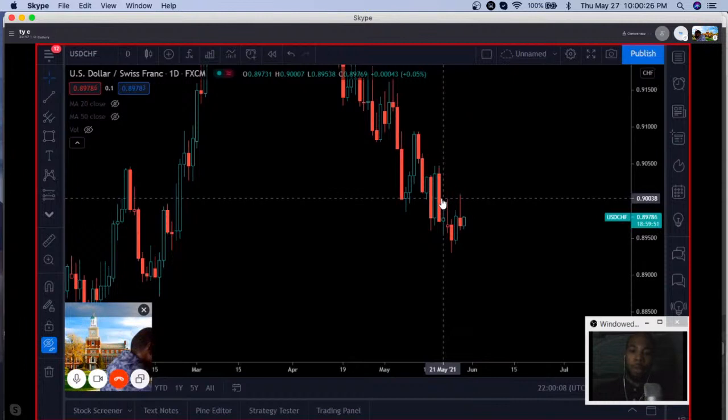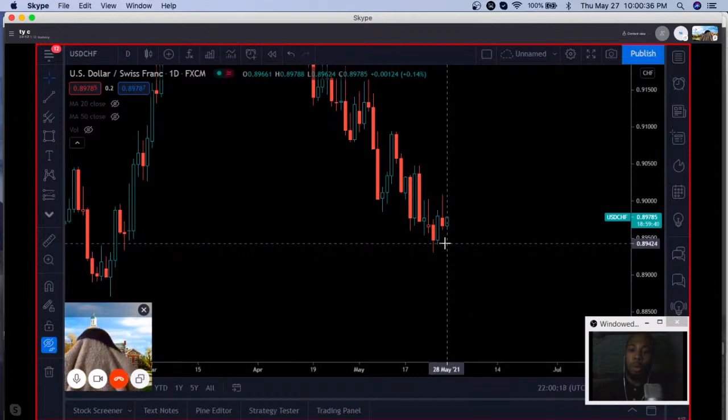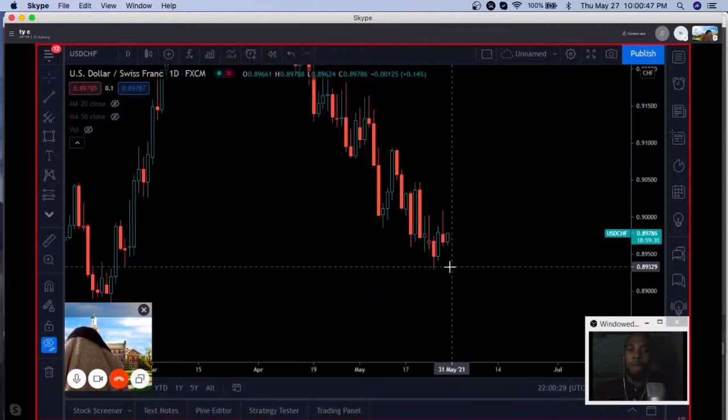Prices have failed to break above that area, so the sellers are still in control. So as traders leaning towards the sell side, all we have to do is wait for some type of bearish reversal, bearish candlestick patterns, bearish price activity before we get in. Once we see that, that pretty much gives us our confirmation.